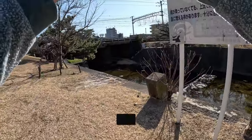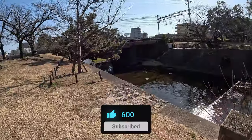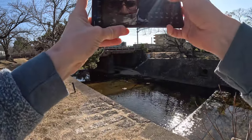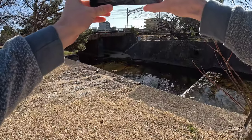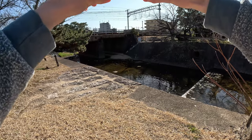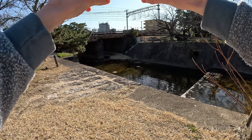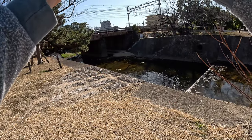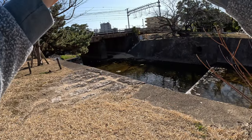Where should we take this picture? Probably right here. We should probably take this picture right here. And now, we just wait for a train. Honestly, this might be the perfect day. If I had to label one day as the perfect day, this might be it.